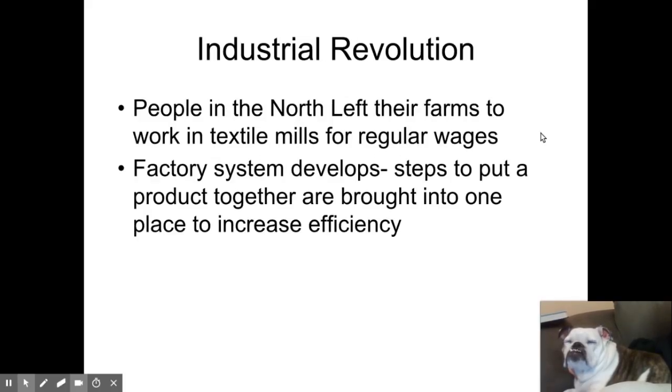We'll talk about the Industrial Revolution when we get back. But the Industrial Revolution, again, helped the North take off from the South. They left their farms to work in textile mills for regular wages. See, the thing about farming is it is unpredictable, and sometimes you would make a lot of money, and sometimes you would lose a lot of money. So people would stop farming in the North to get a regular, normal hourly wage like we do today. The factory system develops. You think of Chrysler and Fisher Body and some of the places where you have factories today, large manufacturing areas where you take many different pieces to create one large product.